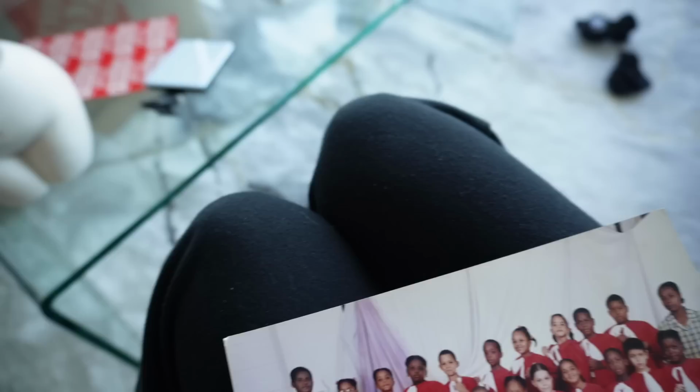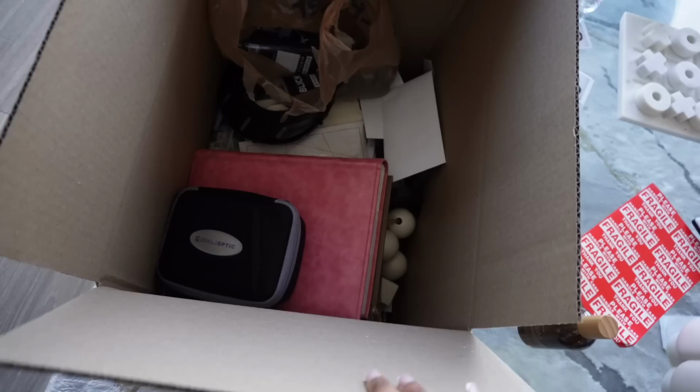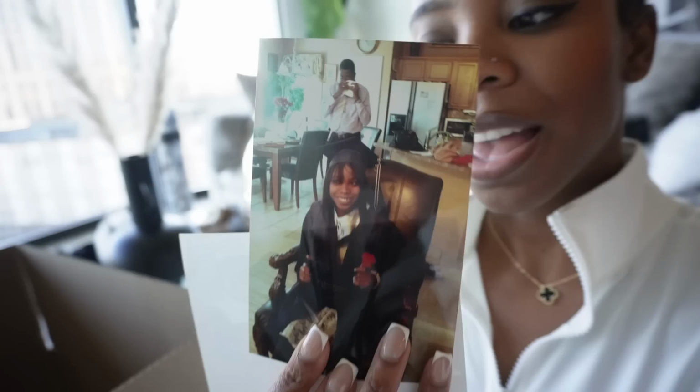So that's what I'm working on right now. I'm sorting through mail, papers, just paperwork stuff, and I'm putting them in this box to go in my office. High school graduation. This was my high school graduation pic. Y'all don't care about that, huh? Y'all like, girl, we do not care about that.